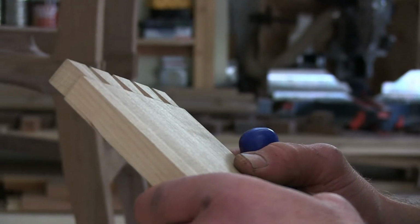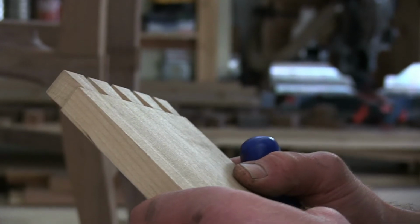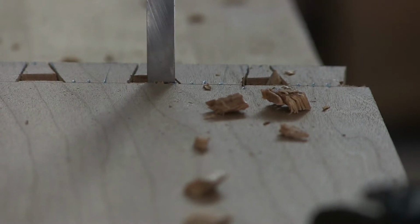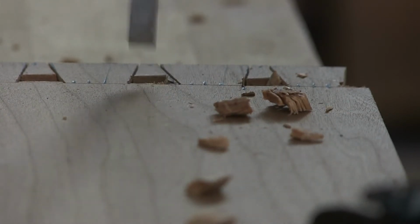It's a very interesting looking joint. You've got the end grain, which is darker than the face grain, coming up on one face, and then the end grain from the other piece coming up on the other face. It's an interlocking joint. And so you get these interesting shades of wood that really draw attention to itself and make it fun to look at.